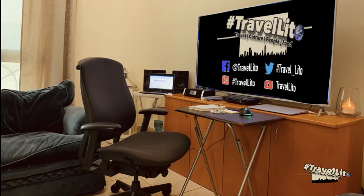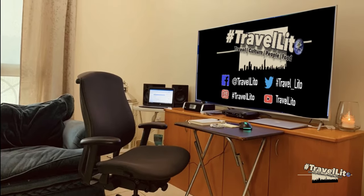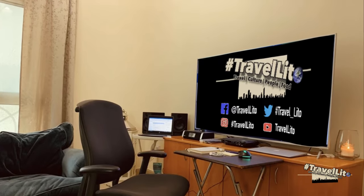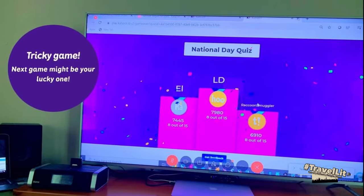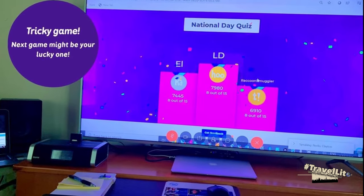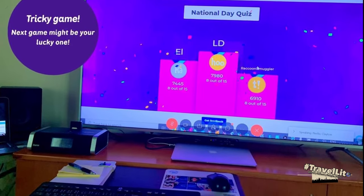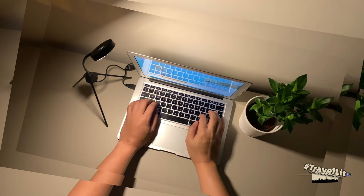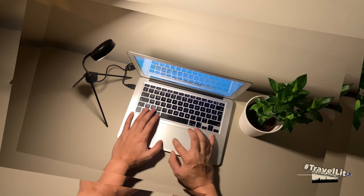So when the mandatory working from home was implemented due to the COVID-19 pandemic, I moved to the center of our living room, right in front of our television. Our television was my monitor, but it was not so convenient to move around and the space of the table is very limited. So I started planning to have a proper workstation.